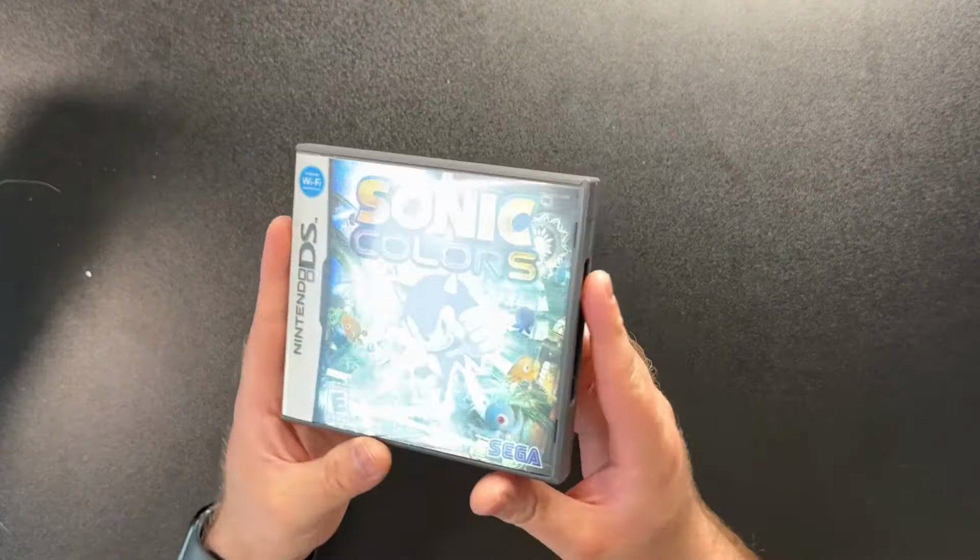But speaking of DS stuff, there is something I've wanted since I was in middle school. And I saw this in a Nintendo Power magazine. It was like a contest. I tried winning. I failed. But now I have it. It came into our store. I work in a game store, by the way, for those who don't know. And it came in, and I had to get it.